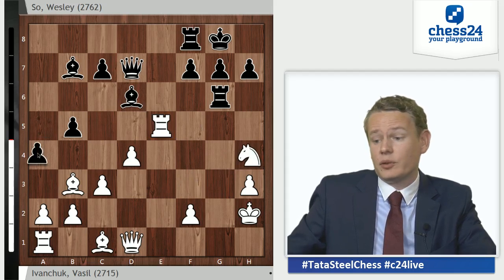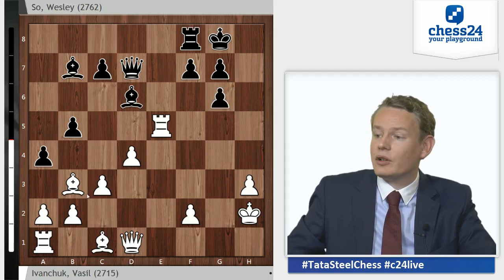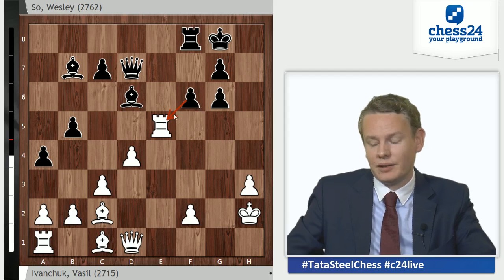When black has a choice once again, but a4 is best. Knight takes g6, h takes g6. At the moment, black is a whole rook down, but it does not matter, because after, let's say, bishop c2, he would win his whole rook back with f6 and have an advantage.